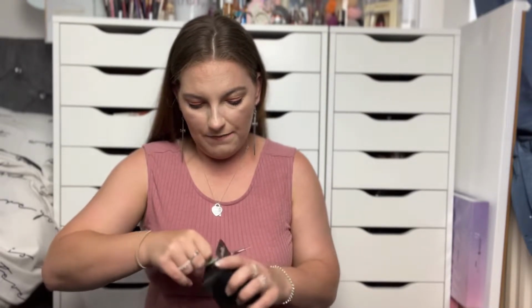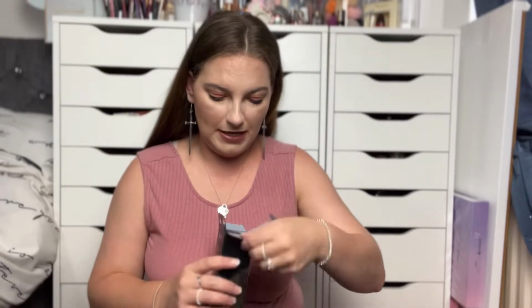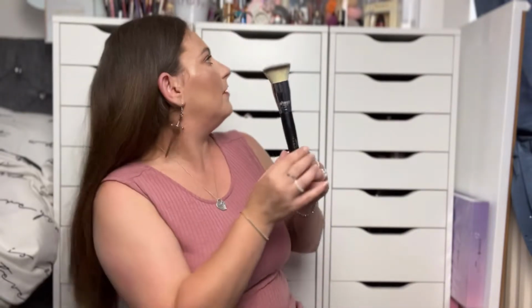I personally use Zoeva, Morphe and P. Louise brushes, and I really like them. So I'm intrigued by the BPerfect brushes. The brush itself just looks like that. It's a flat kabuki, the kind of brush that I personally would use for foundation. It's actually a really large brush as well. If we compare it to my Zoeva, it is quite a large brush. So I'm excited to try that.